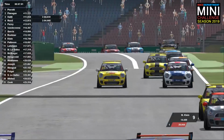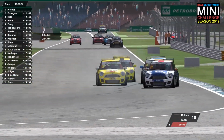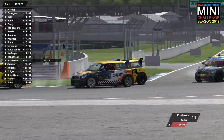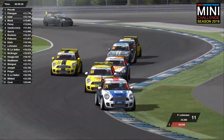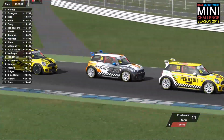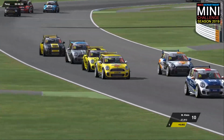Yeah. Okay, so Craig Patterson trying to take ninth. Well, has he taken ninth as he comes down? I think he has. He's ahead of Michael Klein as Frank Lehman is watching just behind the number 69 car. Yeah, he's done a really good start to the race.